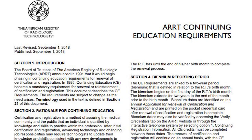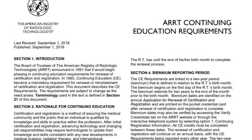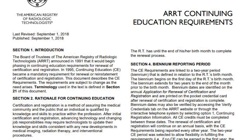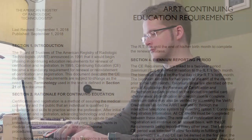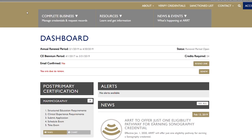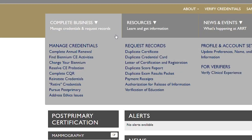You can learn more about the different types of acceptable CE activities by reading the Continuing Education Requirements document found on our website. If you need help finding CE activities, log into your account on ARRT.org and select Find Biennium CE Activities from the Complete Business drop-down menu.